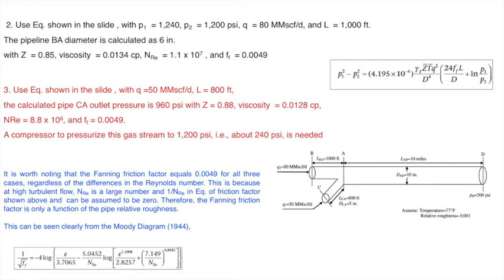Therefore, what you have to do is install a compressor to pressurize this gas stream to 1200 psi so that the pressure at A will become 1200 psi and we could meet the demand at D. So in this way, the sizing of pipeline is done in design and these calculations are very useful.